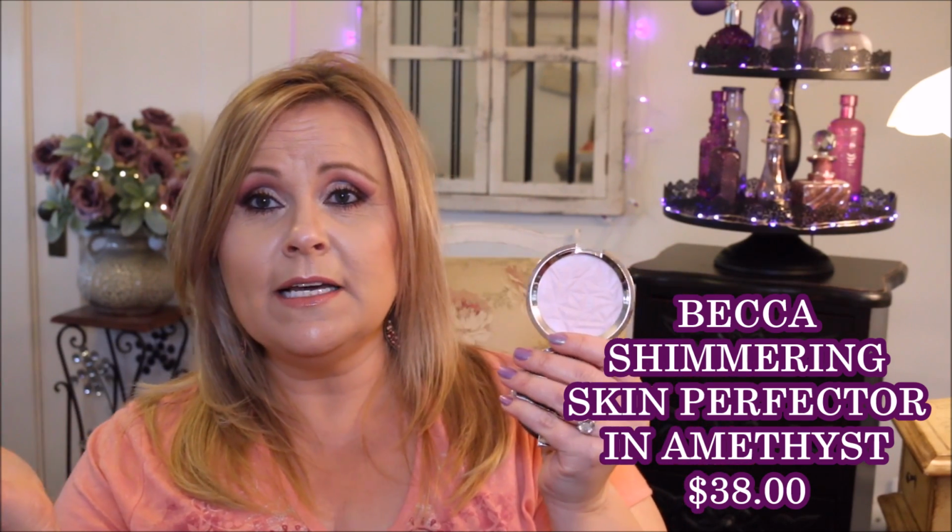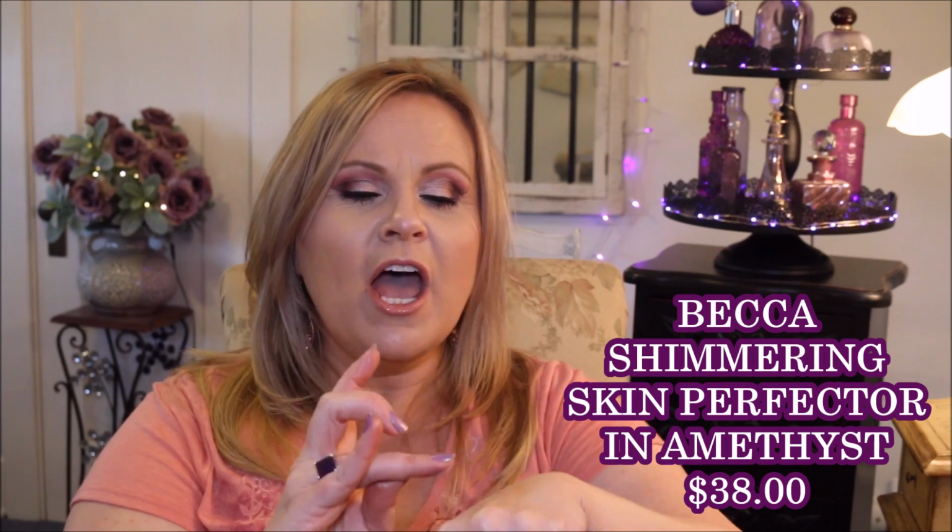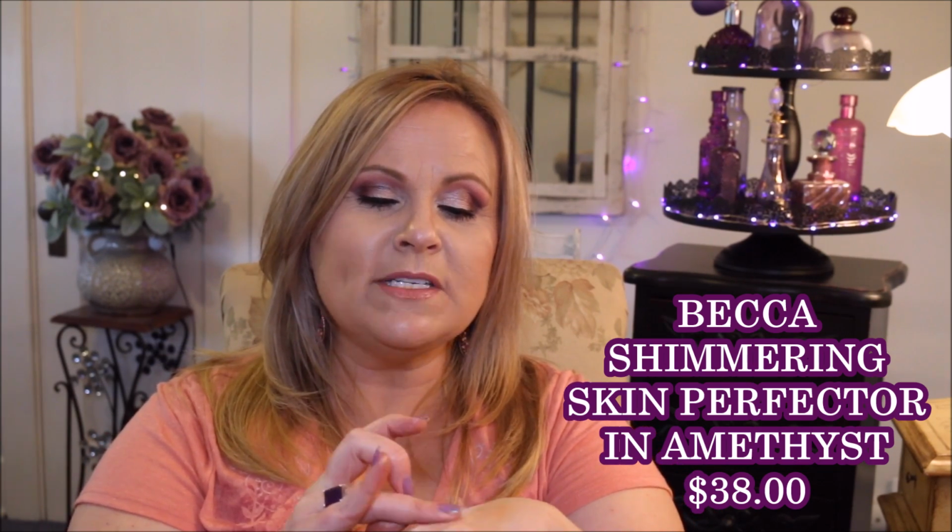Okay, and now for the few high-end things that I have gotten recently. BECCA came out with a new highlighter in Amethyst, and anything that's purple, you guys, you know my head goes like this. And I'm like, oh, it's purple. So I had to at least try it. It's lavender. When I got it home, I thought, wow, that's going to be way too much. But as I tried it, it was very pretty. And it is just one of those that I'm really impressed with.